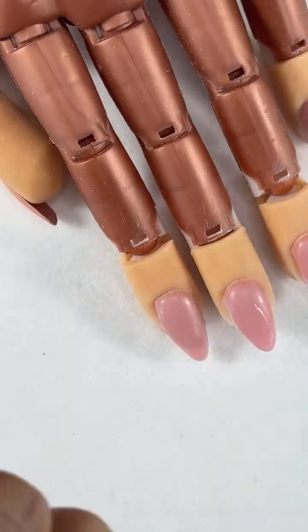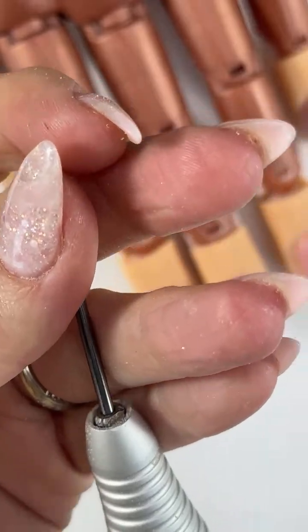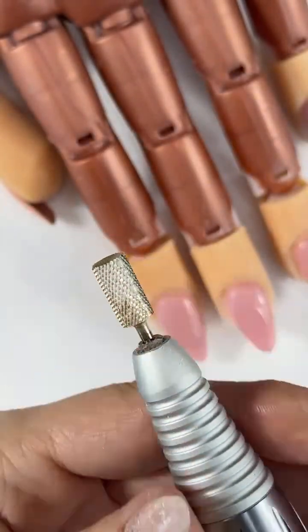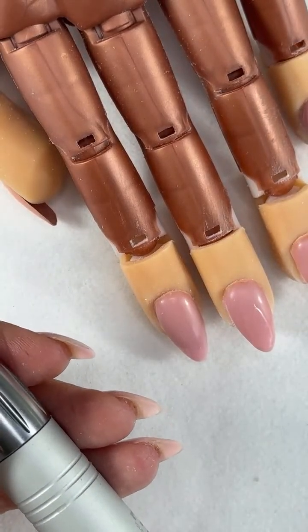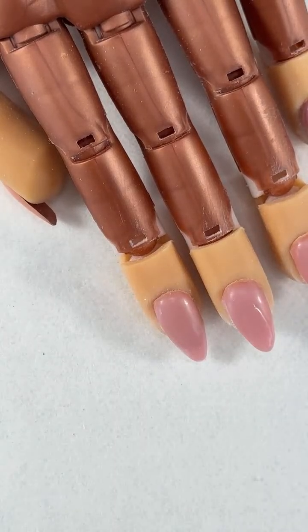Anything 150 grit or higher is safe on the natural nail. They made that confusing, right? They should have said anything. They make everything confusing with grits and stuff like that sometimes. But whoever made that up made it up thousands of years ago.